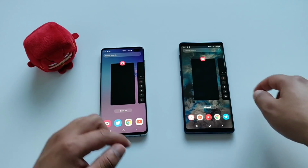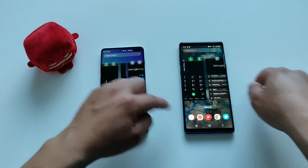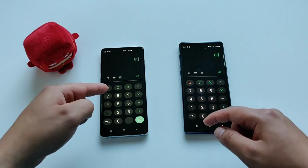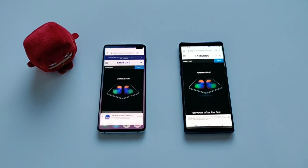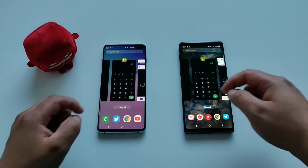Let's go back. Go to the camera. Both are good with that. Let's go to the calculator. Still good with that, but still opening faster on the Galaxy S10 Plus. Now let's go over to the internet. Here we go. Both still good, both still scrolling smooth, no problems there.